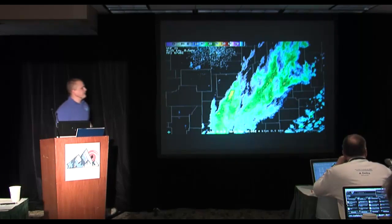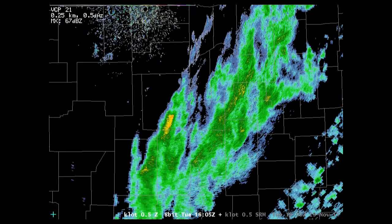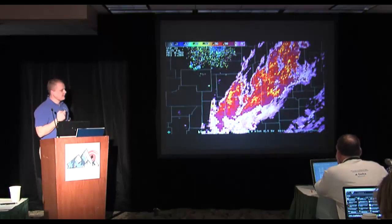So at roughly the same time, here's what reflectivity looked like. And it's decreasing. This is correlation coefficient, so where it's yellow, again, that's where the transition zone is. So almost everywhere you look, and we're a little ways from the radar, we're probably 3,000 or 4,000 feet off the ground, it's still melting at this particular time, at least at that height.